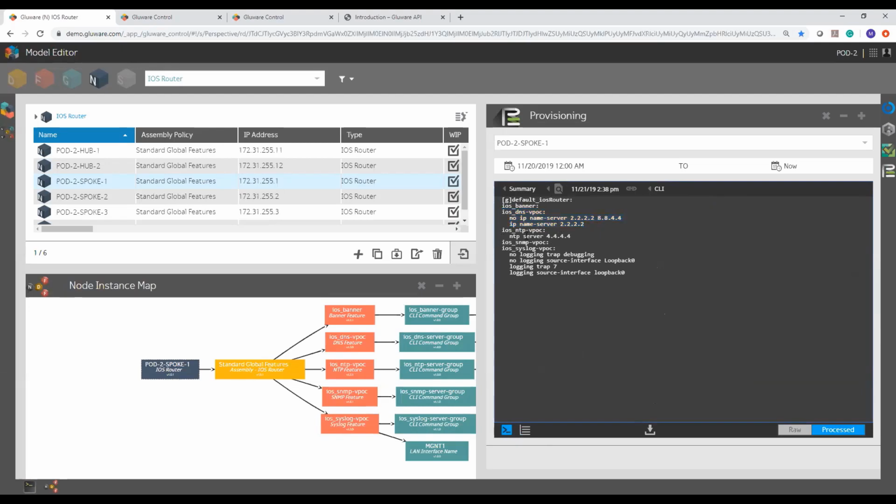It's going to re-add in the NTP server. Then there's some cleanup on syslog it needs to do. So this is what declarative provisioning is all about. And this is a preview. So I can actually append this to a ticket and get approval and then push this to the network.